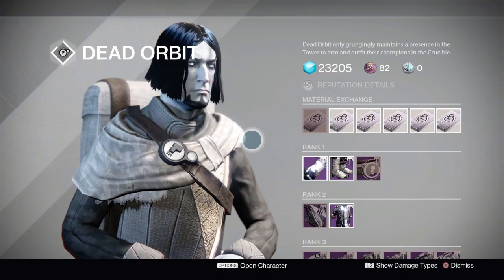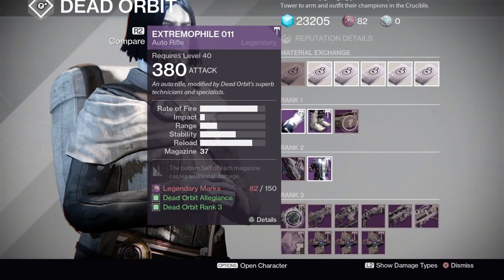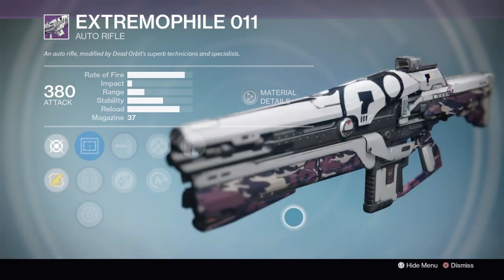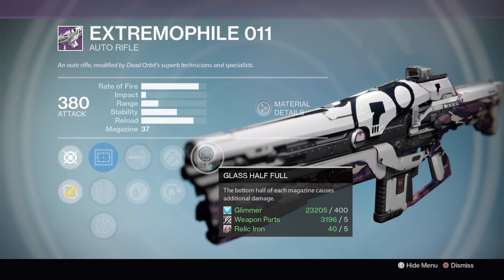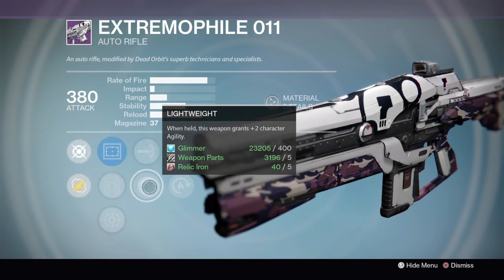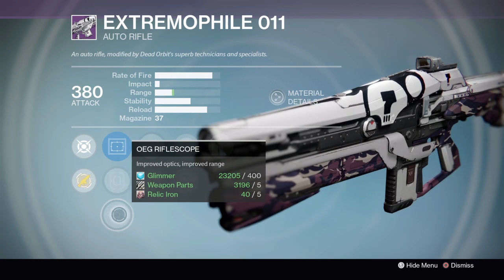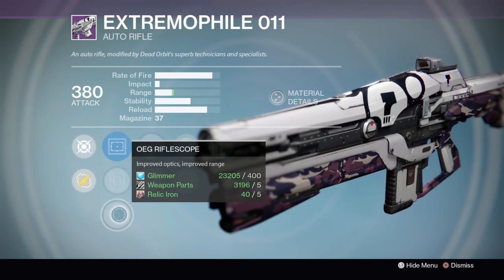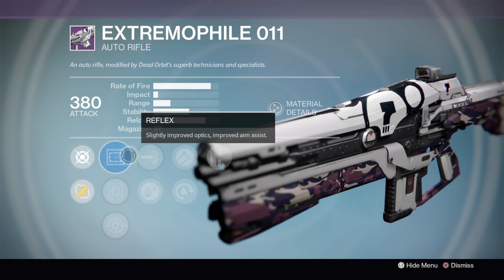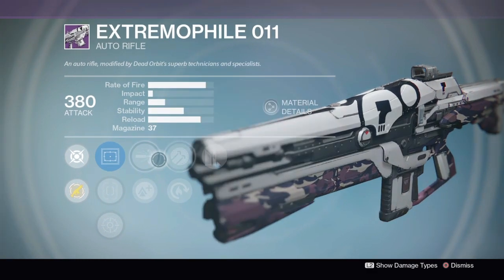Moving from Future War Cult over to Dead Orbit, we've got 3 weapons here. So we've got the Extremophile, not as good as previous week rolls, but it's still fairly decent. We've got Glass Half Full, Hammer Forged, Hot Swap, High Caliber Rounds, Lightweight. We've got Reflex, Quick Draw IS, and OEG Rifle Scope. Remember, not as good as previous weeks, but still fairly decent. So if you want to go and pick an Extremophile up this week, go ahead and do so.